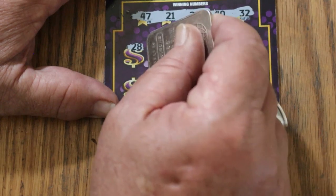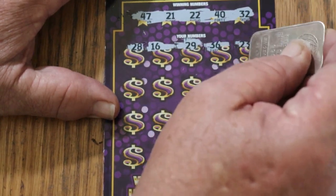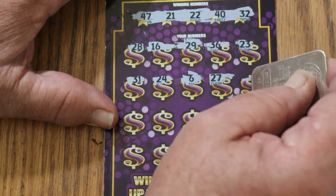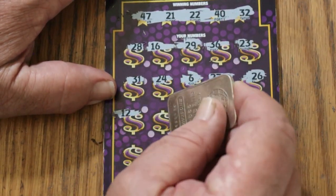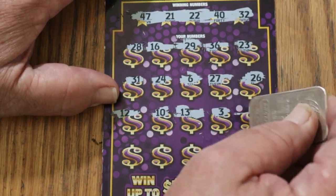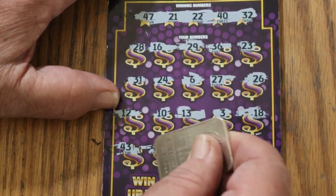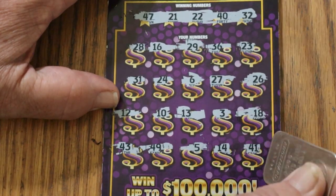28. 16, and the numbers are spaced in a way I don't like. 29. 36. 23. 31. 24. Number 6, 27, what do we got here, 26, 12, 10, 13, 3, 18, 43, 49, 5, 14, and 41 in the corner, so we don't have anything on the first.